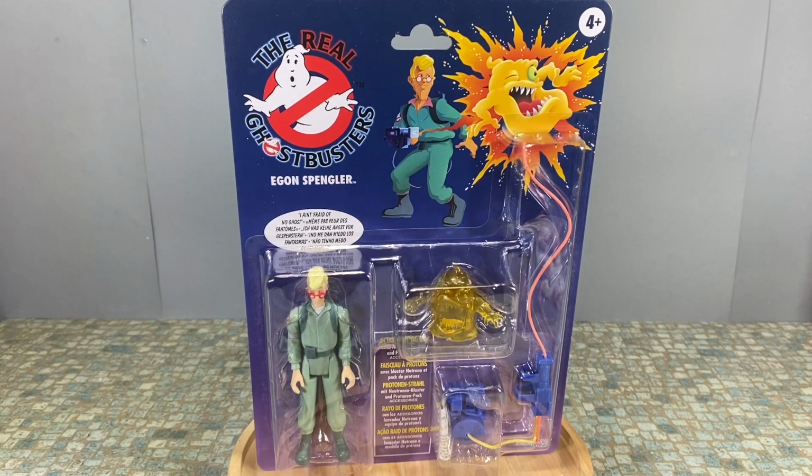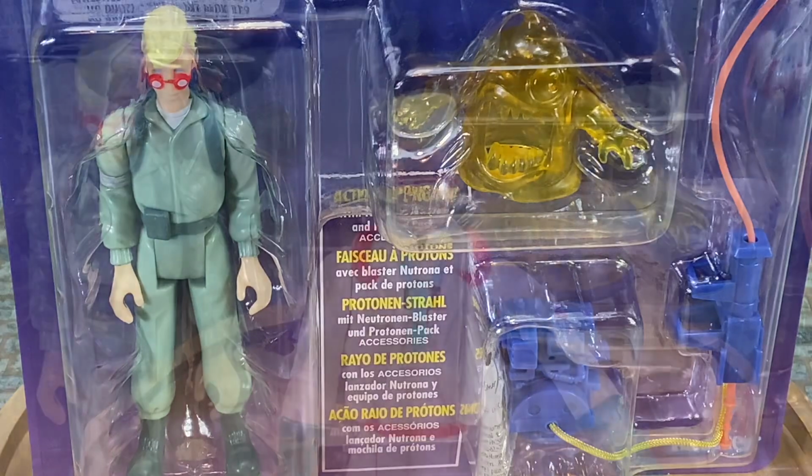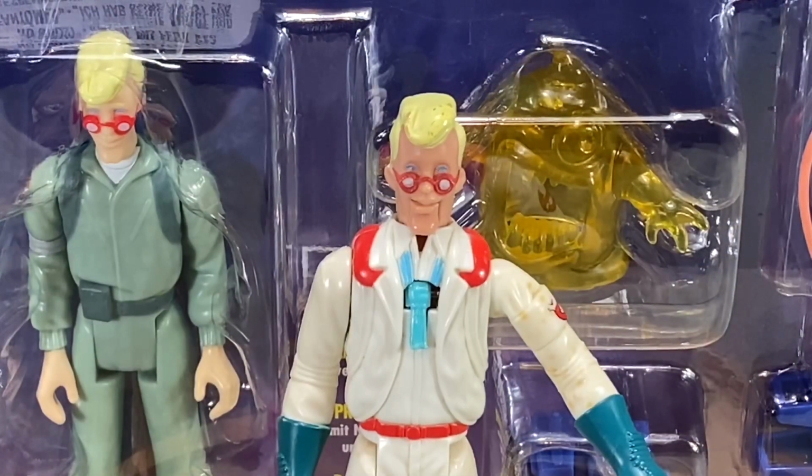Next up we've got Egon, and he looks totally awesome. As you can see there, he's got all his accessories with him. Proton Pack, Blaster and Ghost. And the only figure I can compare this one to is the Fright Features Egon, and they do look very similar.